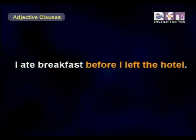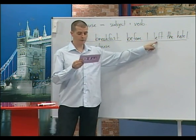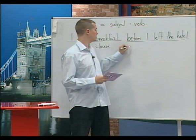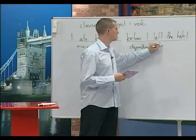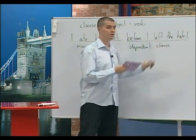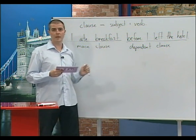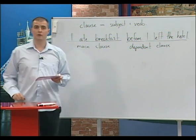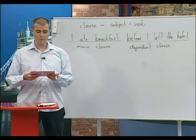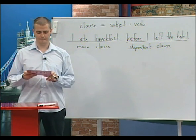Another clause is before I left the hotel. This has a subject, I, and a verb, left, but it is called a dependent clause, because it is not a complete sentence and it must be connected to the main clause. It needs the main clause. Let's look at adjective clauses. We will start with adjective clauses beginning with that. Have a look at these sentences now.